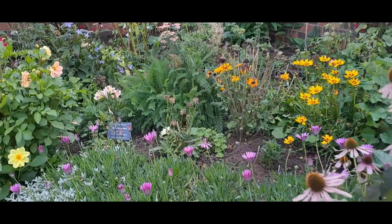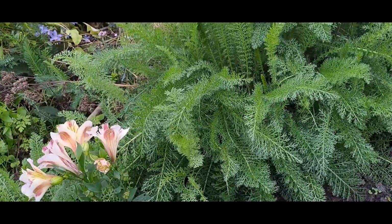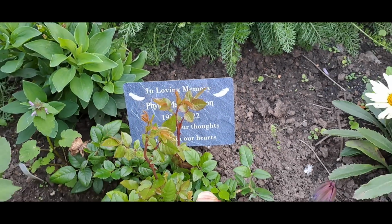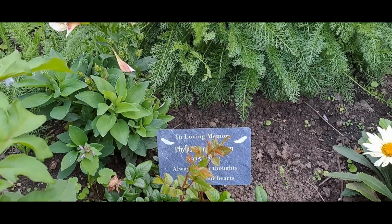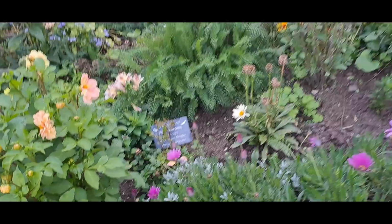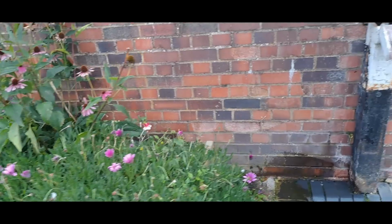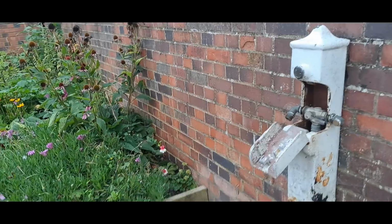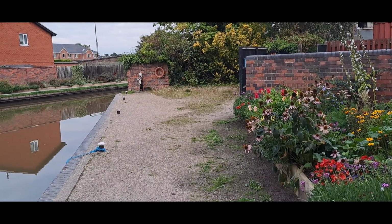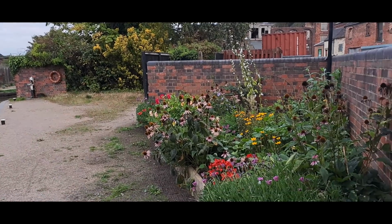How nice is this? And somebody's planted a little rose bush for Phyllis. How sweet. That's really nice. Beautiful little garden here, just by one of the two water points. There's one here and another just up there, just to the left of the life ring. Oh, how nice is this?